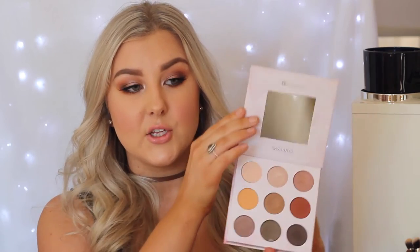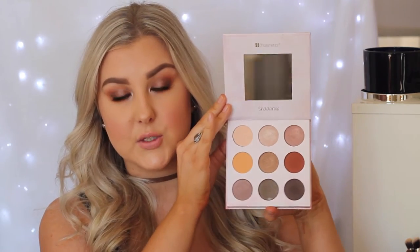And then the last portion of the haul is going to be from BH Cosmetics. I did quite a big order. I just wanted to get some stuff, so I picked up quite a little bit of stuff. So the first thing I got is the Shaaanxo palette. This is the main thing I wanted to get. I did a tutorial using it today. You get 9 eyeshadow shades which look like this.